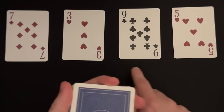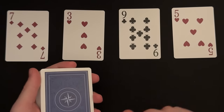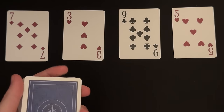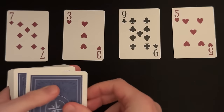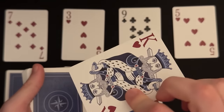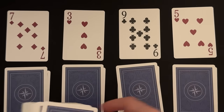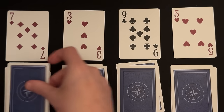And you want to deal 4 piles, 1 pile below each card you've taken out. And you need to make sure when you do this that you go from left to right and then back to the left. Because in doing so, you are going to start by putting the 4 kings below each card. And once you've done that, the rest of the cards are going to go on top and distribute evenly. So there are 12 cards in each pile.